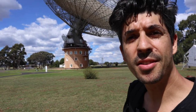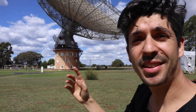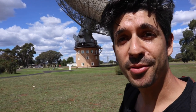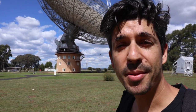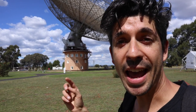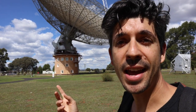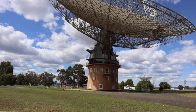Now, I don't know whether you can get an idea of scale from what you're seeing on the film here at the moment, but this is huge. It's way bigger than I thought it was. I've wanted to come here for a long time. I'm really interested in the role that Australia had to play in the Apollo 11 moon mission. And hopefully I'm going to have a chat with someone who works here at the dish about that exact moon mission, about the Apollo 11 trip and what Australia did in terms of helping that mission go ahead. But this is fascinating.